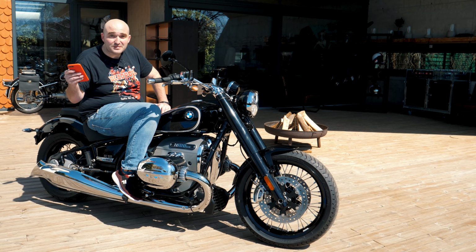Where is the key ignition cylinder? It's not where you would expect it to be. It's not in the center like on the GS and a lot of other models. There's just an on switch on the right handlebar here. Will it come with cruise control? No, not this version. No cruise control.